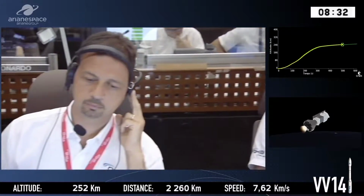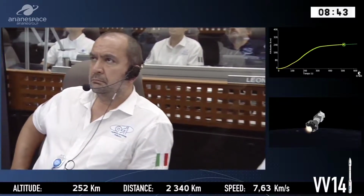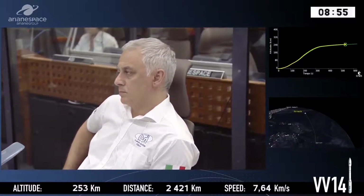So Avum has taken the wheel, and its job is to deliver our satellite to its required drop-off in space. It has to climb us up to 625 kilometres above the Earth to do that. You can see on the top right-hand side of our screen how we started off climbing quite steeply and we're plateauing out now. Our altitude at the moment, 253 kilometres, so we've still got another few hundred kilometres to go.